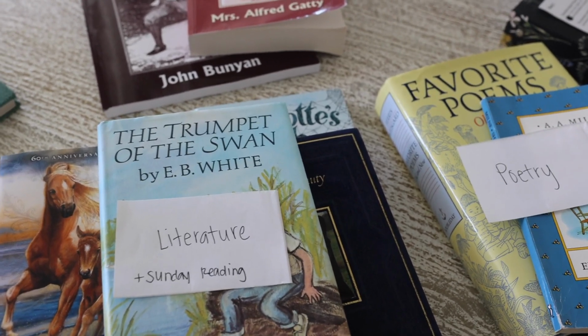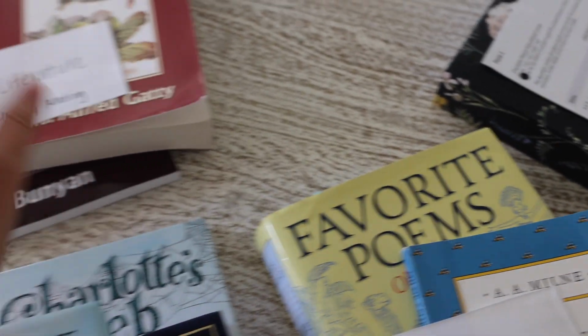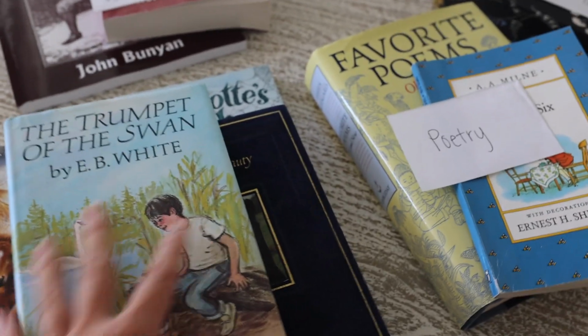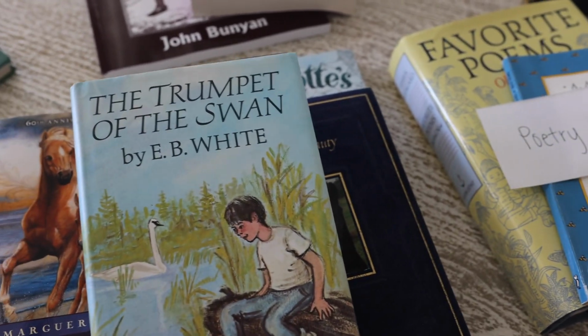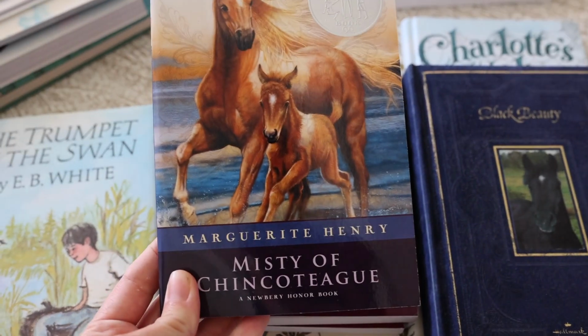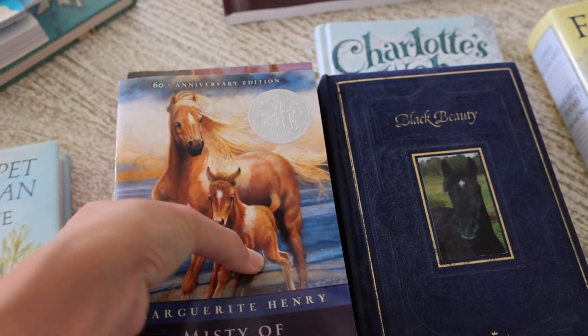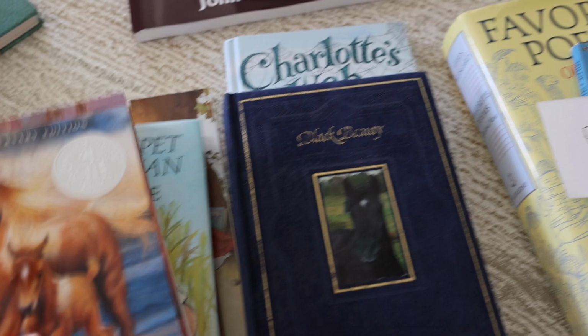That is a conviction that I had after praying about whether or not I would include that in our program this year, and I just decided not to. So we are reading some of E.B. White's books. We are reading the Marguerite Henry books. We have 3 of those. We are reading through the Betsy Tacy series.